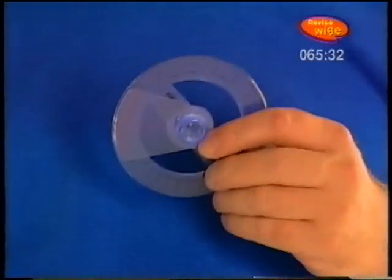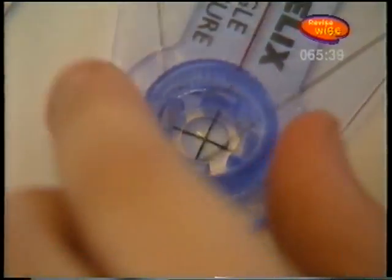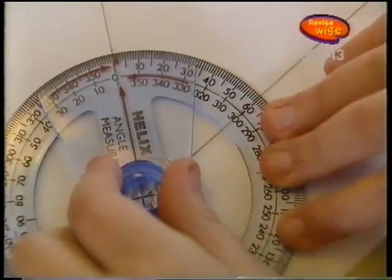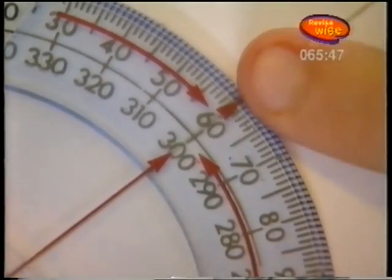The other kind of measuring you may be asked to do in the test is to measure angles using an angle measurer. Over to the maths team. I put the cross onto the point and make sure that the red arrow is level with the line. Then I move it down to the next line and it measures 60 degrees.